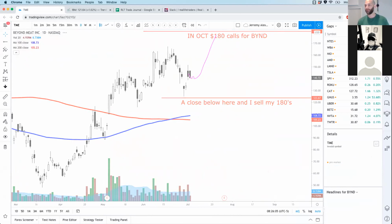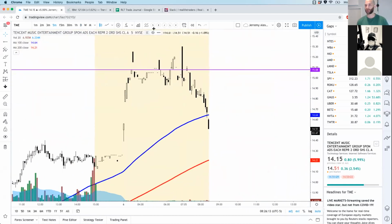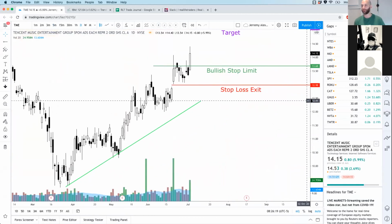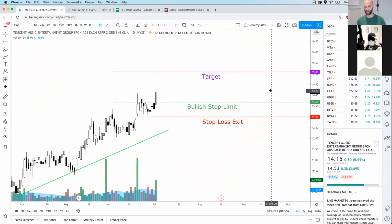By the way, TME. Now for those of you who are brand new here to RLT, you might not be in this trade, but this is a trade that hit our target post-market. So this was a swing trade that we did on TME. We got triggered in on June 30th, and our target, it was 2 Rs, is 1508. That was a good till cancel, extended hours selling order on the target. So 1508's been hit on Tencent Music. We'll talk about that in Slack. I'll mention that a little bit later, but that was a really nice swing trade.